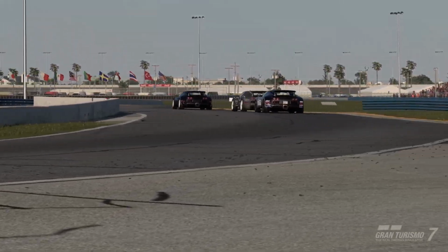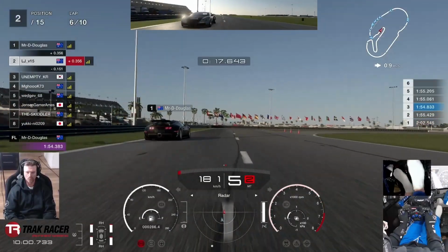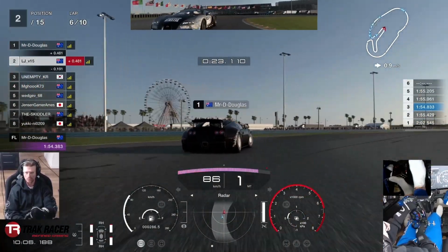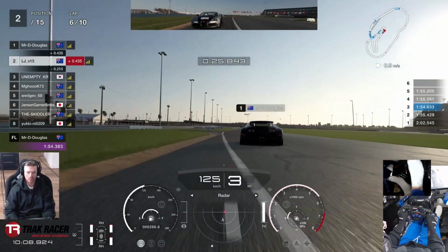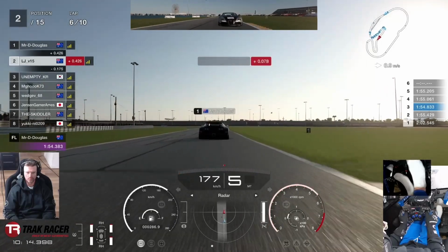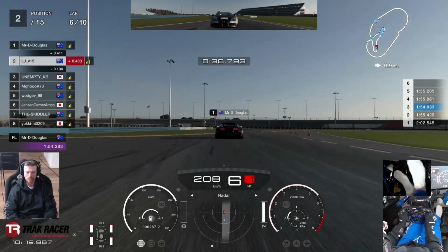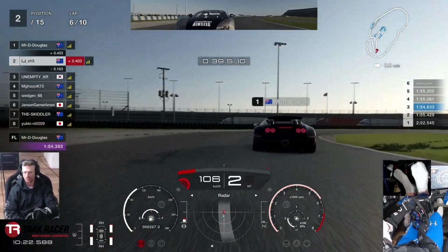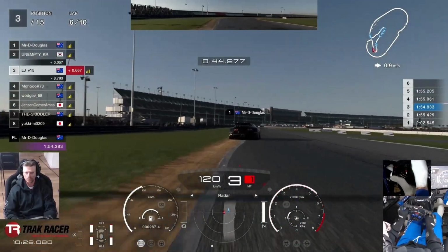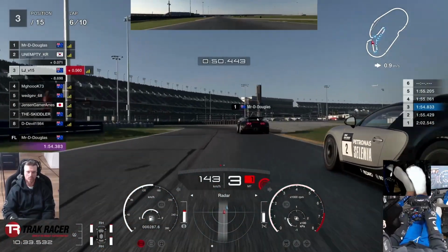And we seize the opportunity and slot into P2, as it's an absolute Bugatti fest up at the front. We did start the week in the Ferrari GR4. What is that? The Italia 458, is it? Again, correct me if I'm wrong in those comments below. But the Bugatti just has the legs on those fast sections, on the super speedway sections. The Ferrari just doesn't have that top end like it does, not compared to the Bugatti.